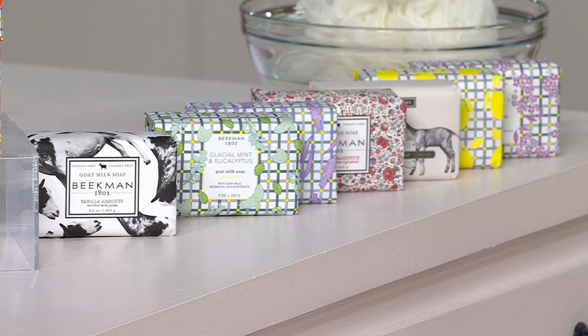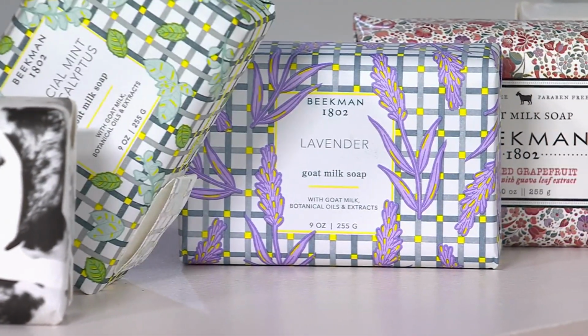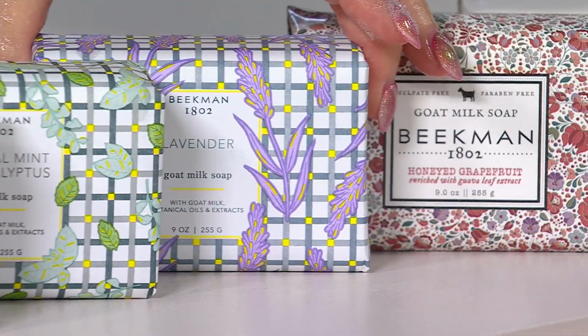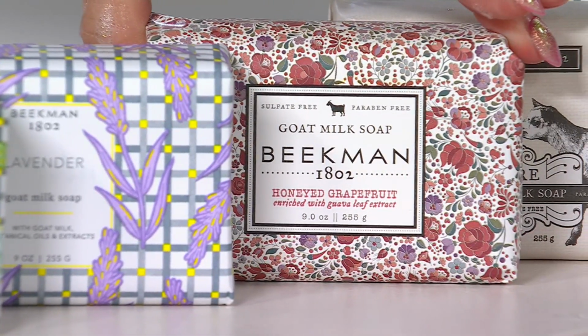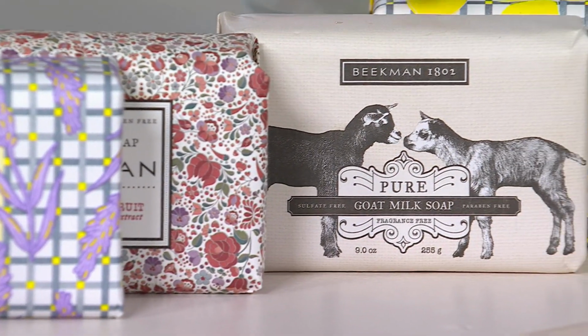Can we just spend a moment with Glacial Mint Eucalyptus? There's only 400. We just introduced it. It's amazing. Then we go into my other favorite, which is our beautiful lavender, 400 left to go around. The honey grapefruit. This is what Josh uses in the morning, because the rumor is he's a little grumpy. 425. This is where it all began.